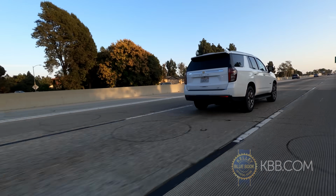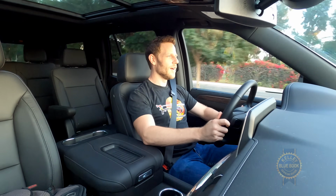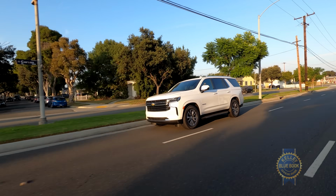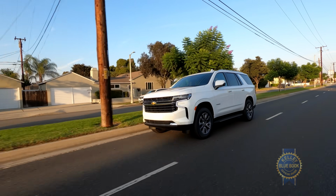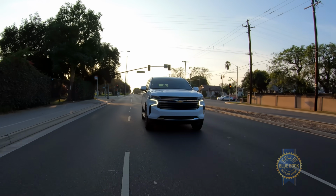Let's see how the Tahoe deals with this big old bump. 3, 2, 1. Smooth. Spring for the optional air suspension plus magnetic dampers, and the Tahoe moves with near luxury levels of refinement.